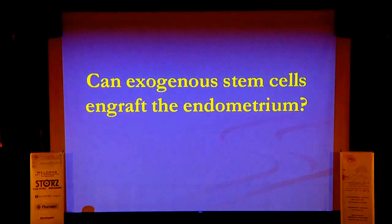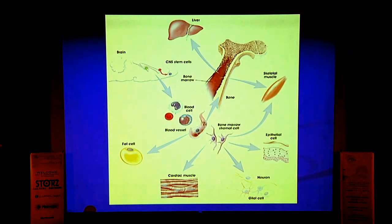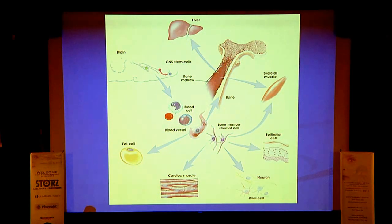Could these be the cells that can repair and restore the uterus in the event of injury or repopulate the endometrium in the estrous cycle or menstrual cycle? The first place we looked was the bone marrow, and the bone marrow is known to have a large number of these stem cells. Not only stem cells that give rise to blood cells, the hematopoietic stem cells that we commonly think of, but also a mesenchymal stem cell that has the ability to give rise to a vast number of mature cell types, including fat, muscle, and epithelial cells, for example. We reasoned that this might be a source that endometrial stem cells could be derived from.